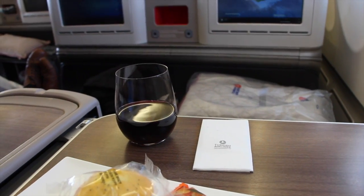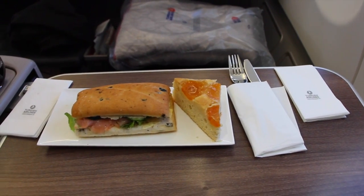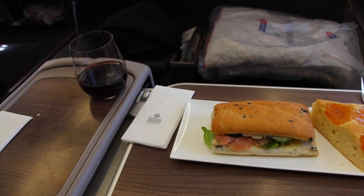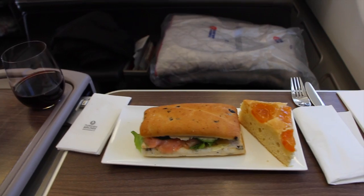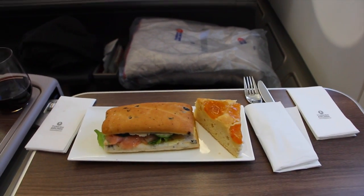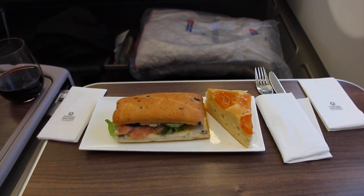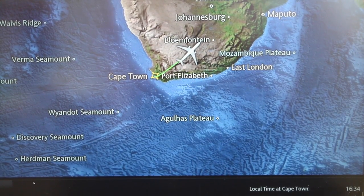Did you order a fruit meal? No. Okay, so I have no idea how that happened, but it would have been very disappointing had I eaten a fruit meal on board a Culinary Turkish Airlines flight. Anyway, here is a snack service: a smoked salmon and apricot and almond cake for the short flight to Joburg.